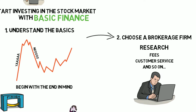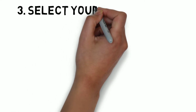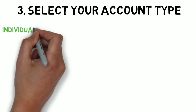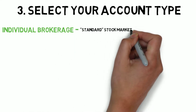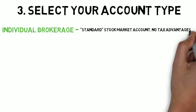After you have your brokerage firm picked out, you'll need to select what type of account you are opening with them. There are many account types, but I'm just going to hit on 4 of the main ones, as well as the key benefit they each offer. For all of these accounts, you need to be at least 18 to open them. First, the individual brokerage account. An individual brokerage account is essentially a standard stock market account. You can invest any money you have into an individual brokerage account, yet these accounts offer no tax advantages.